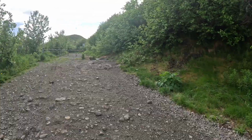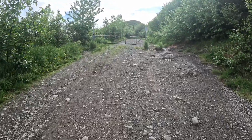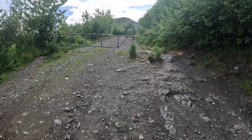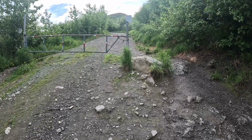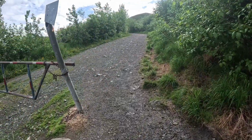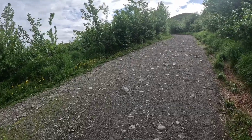Alright guys, so we're at the Baldy trailhead here. And we're just gonna be heading up today. I think we'll probably just do Baldy today. Might walk back on the ridge a little bit. But we're gonna actually be going the old route. So the old route's basically the steepest way to go.